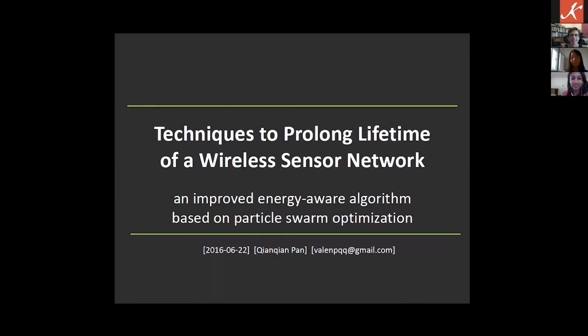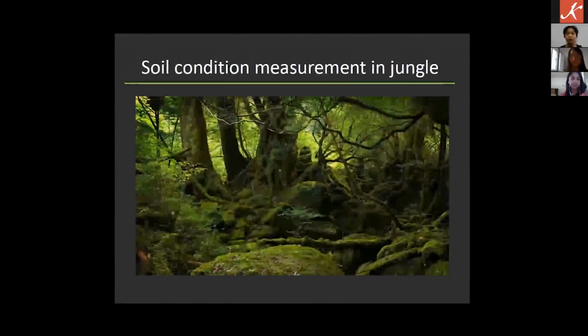In her final presentation, notice how Qianqian uses the power of storytelling to engage her audience. Hi everyone, my topic is about the techniques to prolong lifetime of a wireless sensor network, an improved energy-aware algorithm based on particle swarm optimization. Imagine you are a research fellow of an ecological environment, and you have a mission that you have to measure the soil condition in a wild jungle. You can go to the jungle with your team, and then do soil samplings. After that, analyze them. The challenge is that measurement is not easy in the jungle, and it will be costly.